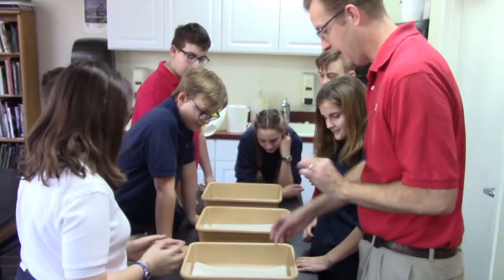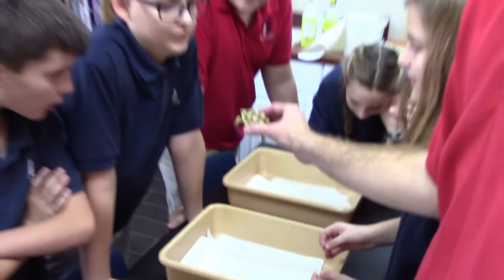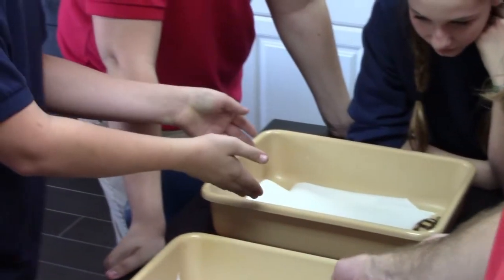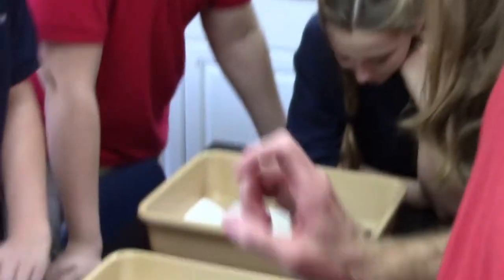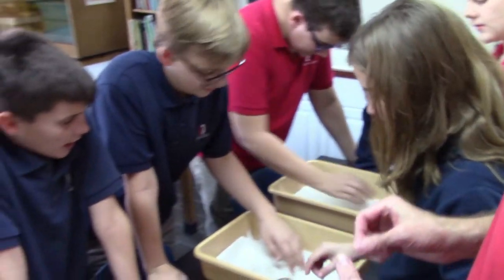Okay, so over here we have the tortoises. So this is a newborn baby desert tortoise. His name is Oogie. And then we have two African sulcata baby tortoises. So this is Yertle and that's Squirtle. Okay, so these are from Africa. They can get up to 175 pounds or more.